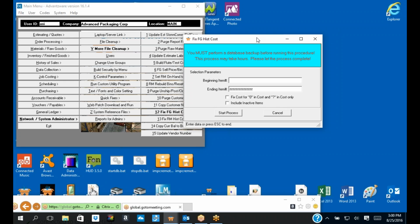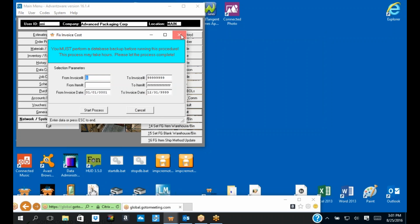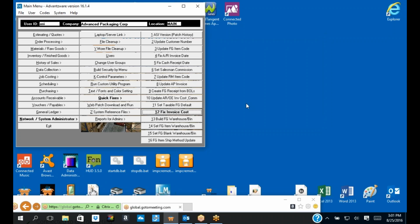Maybe use a different board or a different machine or whatever it may be. Or you deleted the material by accident and then the cost was question mark. This will rip through and update the cost for all the posted finished goods transactions. So that's it. NY12 will fix the cost in the finished goods file, and then NYQ12 fixes the cost on the invoice, because typically it bears its head when they can't get a commission report because the cost is either wrong or a question mark.